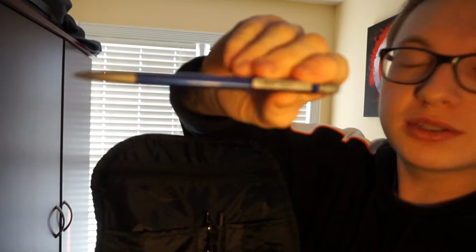So we're going to start off with what pens and pencils I carry. The pencil of choice is just a plain Bic number 2 pencil, and the pen of choice is the Pilot G207. It's a Pilot G207, very good pen. I love writing with that pen, and it's just a fantastic pen in my opinion.